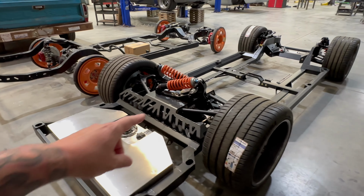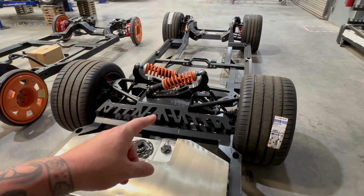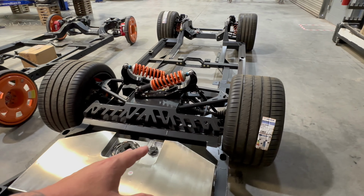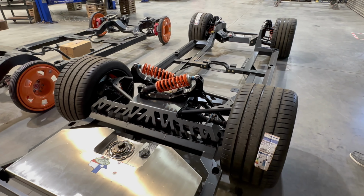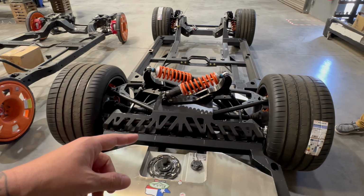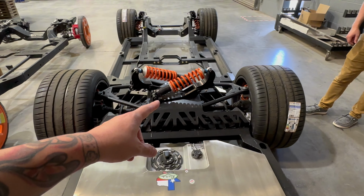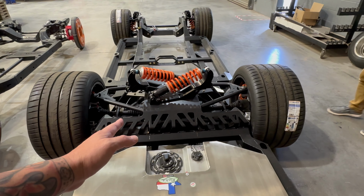And explain this shock setup right here, because this isn't traditional and probably not what people are used to seeing. Obviously this is an IRS, so not typical what people are going to see in a stock configured car, but this is a design that you guys have come up with that is an IRS, and then also you have this option for the shock or a traditional shock that goes in the A-arm area.